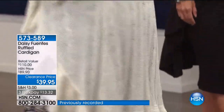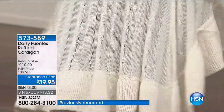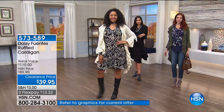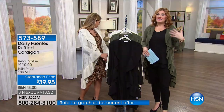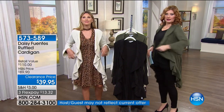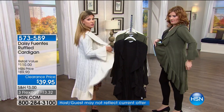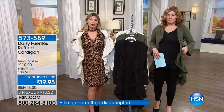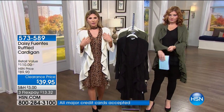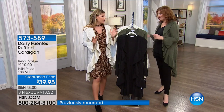All right, let's talk about the details, because this is almost like that little sweater knit detailing. It's so subtle, so tonal, but really adds to the texture of the cardigan. It's 42 inches long and it's machine washable, so you can wash this. I mean, it really looks like it could be a $300 or $400 sweater.